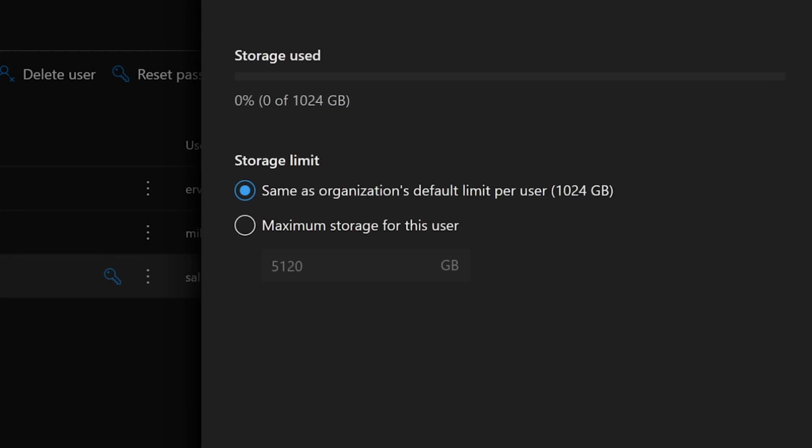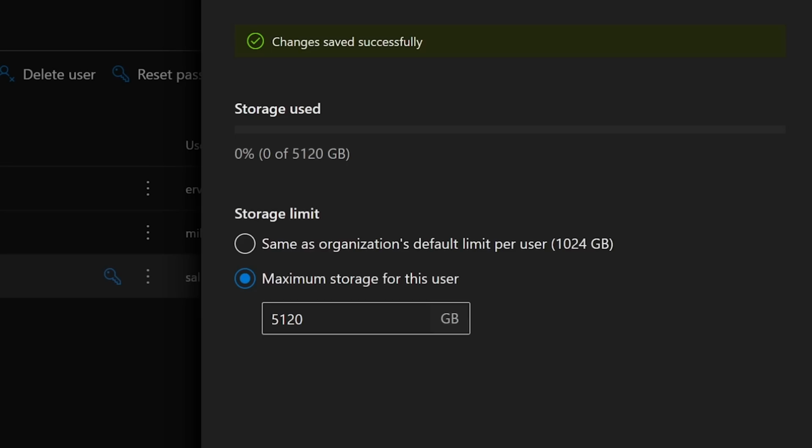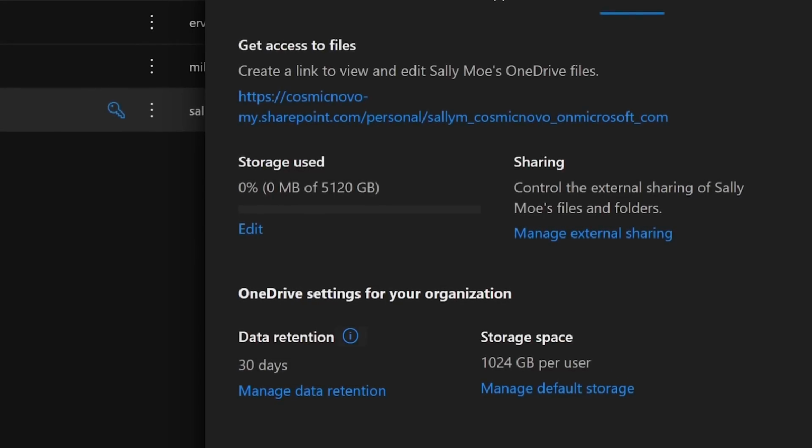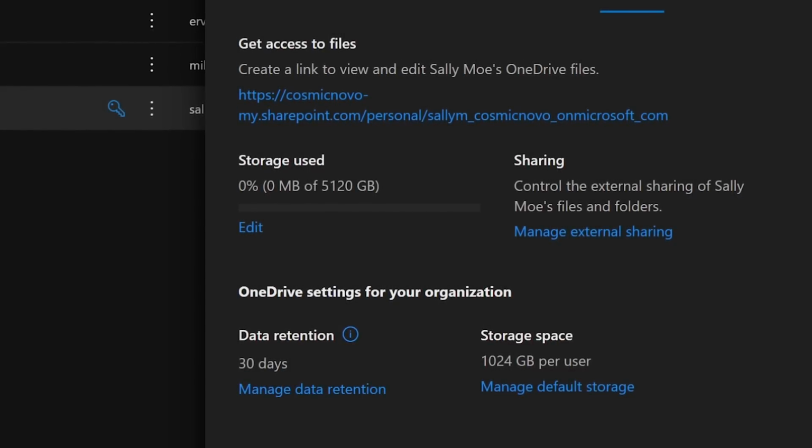And then what else? We can change how much storage she has. Right now she has up to 1 gigabyte, 1024 megabytes. So we can change that to 5 gigs. Let's give her a lot of storage room, so she can store her pictures and videos and whatever she wants. So she has now 5 gigs, and then we can manage her external sharing and manage data retention. This is what I talked about, how long we keep her data after she's been deleted, and we can change this. And storage, well, this is just the default storage setting.